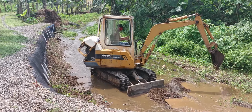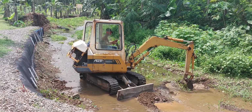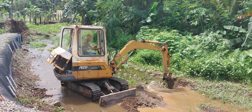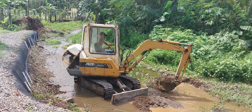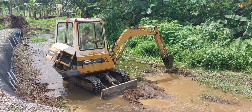So as mommy said, Grace, they have to do this work before Monday because they have to return the backhoe Monday. So I don't know how much they're paying to rent this thing. It doesn't look like it's brand new. Looks like it's been through the wringer, but it's working, so that's all that we care about.